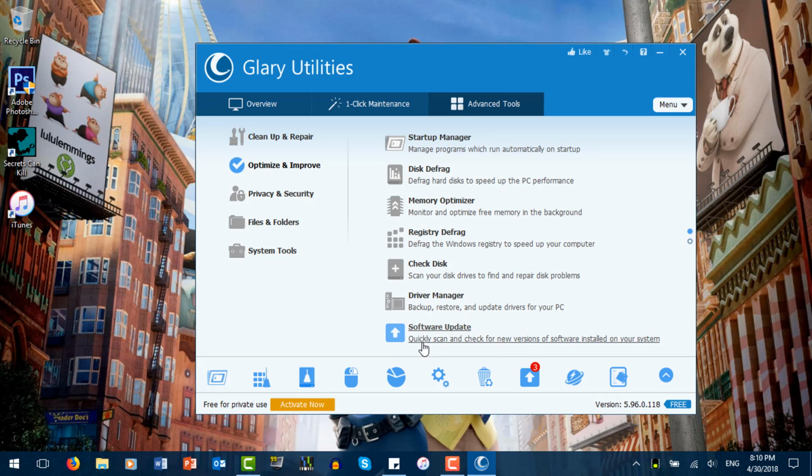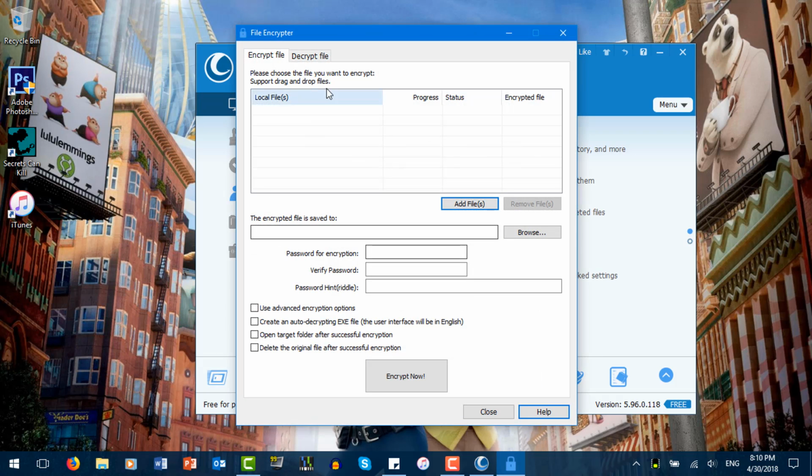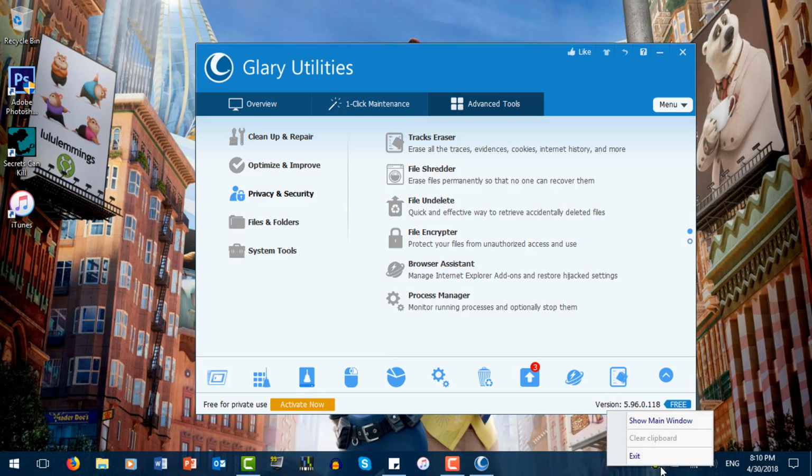We have the software update tool, which will tell you which tools and stuff you can do. Privacy security has a bunch of helpful information like the file encryptor. You can encrypt files and hide them from people who want to attack them. There's a special little icon down there for the memory optimizer. I'm going to close that.